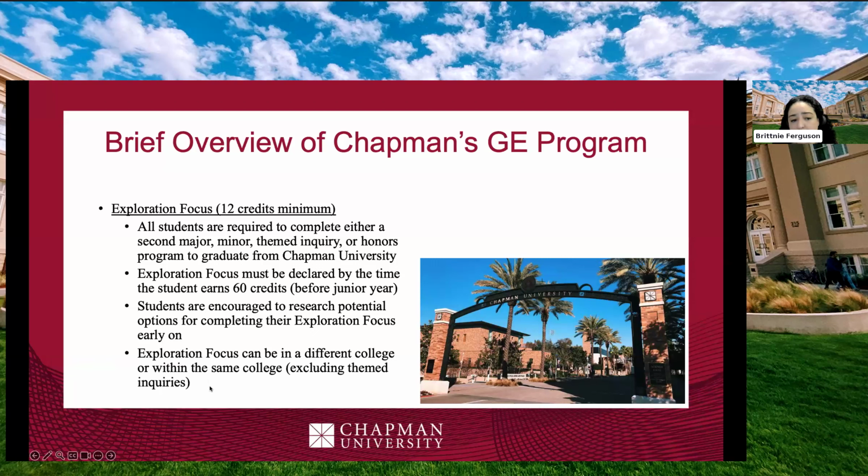Lastly, I want to point out that an exploration focus can be in a different college or within the same college, but this would exclude themed inquiries. So for those of you who are interested in pursuing a themed inquiry, it has to be outside of your major discipline. But again, for my engineering students, if they wanted to have a major in engineering and a minor within the engineering college, that's completely fine.